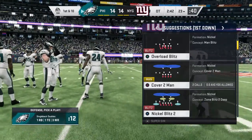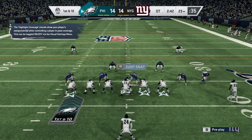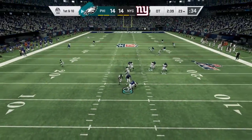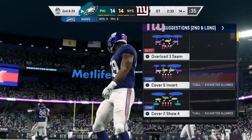Trust them. Here's the Philadelphia offensive unit now as they head out to take over possession, hoping to do better than they did their last possession when they punted the football. Appeal to the vanity of your offensive line. Tell them nowhere to escape, and he goes down. Lorenzo Carter, his 2nd sack of the night.